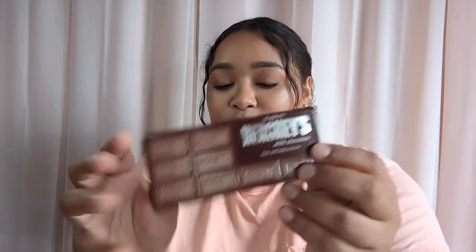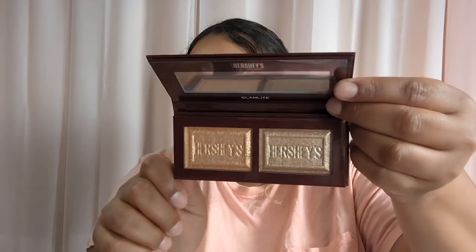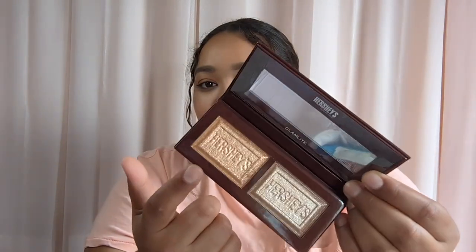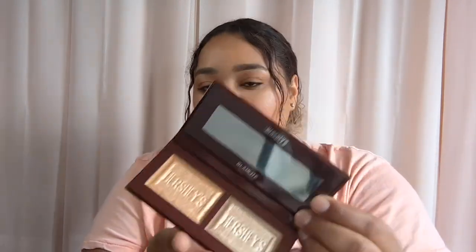So anyway, I picked up both the Glam Lite highlighters because they look so delicious. The one that I'm really most excited for, I haven't tried these yet, by the way, I'm thinking of saving them for a video, but I'm so excited about the milk chocolate one, actually, after seeing them, because look how stunning they look. That one is so delicious. I really want to try it. That one looks a little bit dark, but honestly, mixing them might be perfect. And I love Glam Lite's shimmer formula, so I was like, their highlighter formula has to be superb, you know? So I'm excited to try it.